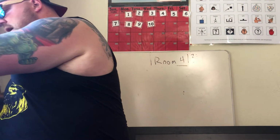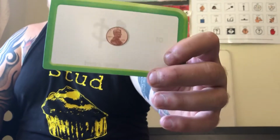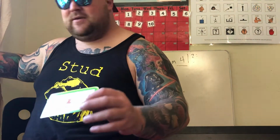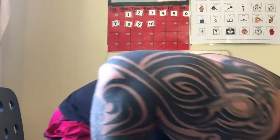So this is a picture of a penny. A penny is 1 cent. You would need 100 pennies to buy one soda. So you need a lot of pennies. 1 penny, 1 cent. Let me find a penny. Here's what a penny looks like. And you still want to save them because they have value, but you would need a lot more to buy that soda. Penny, 1 cent.